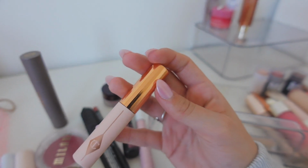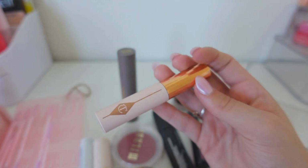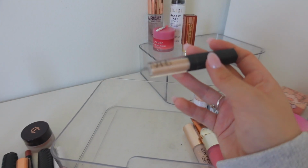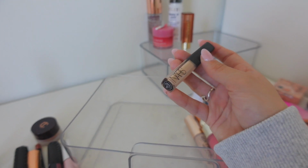This is another one of my favorite mascaras as well. These are like my top three: the FanFest, the Bad Gal Bang, and the Push Up Lashes from Charlotte Tilbury. I have my NARS concealer. I really do like this concealer. I've seen a lot of people say they hate it, but I personally like it. I just do not reach for this right now since it's not really my shade.